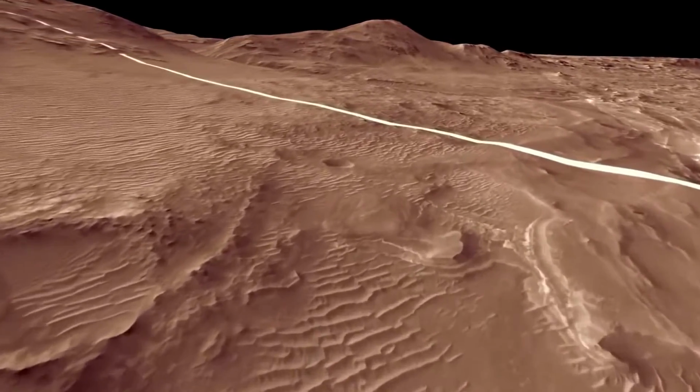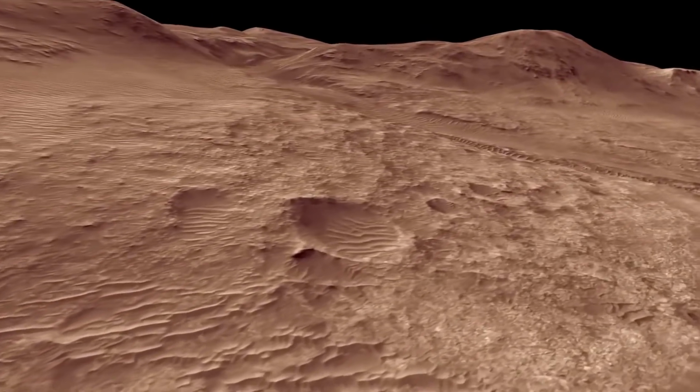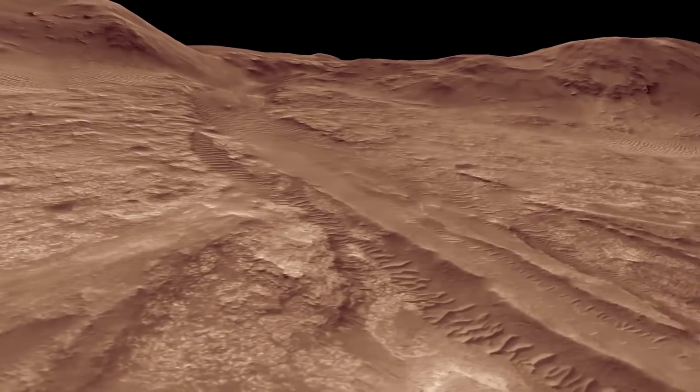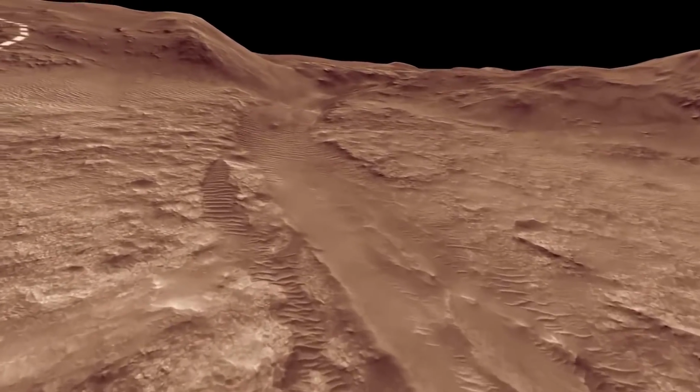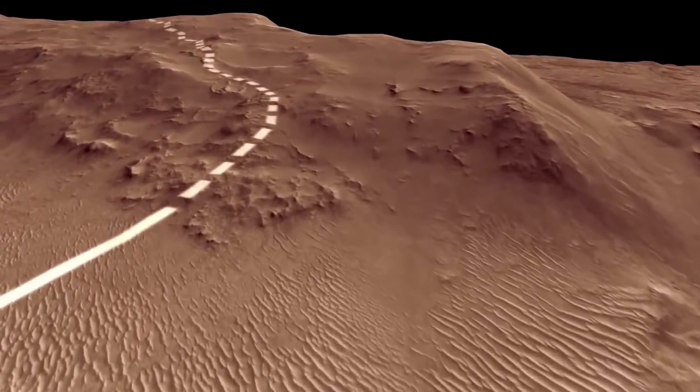Jezero Crater formed when a large object collided with Mars, excavating rocks from deep in the Martian crust, exposing them in the rim for us to study. These rocks would have been hot shortly after the impact and may have hosted hot springs. Deposits from these springs would be another target in our search for possible ancient life on Mars.